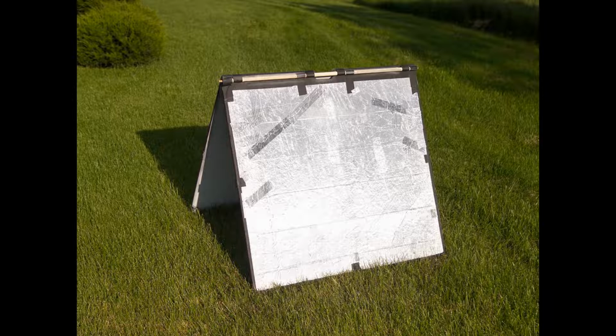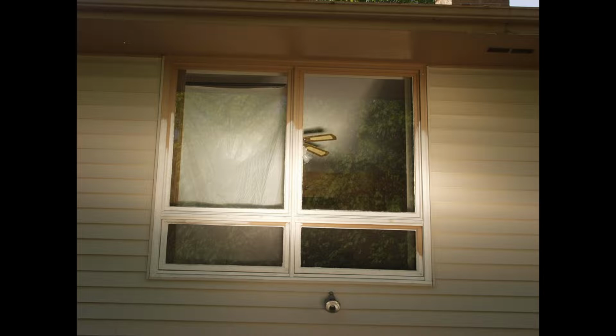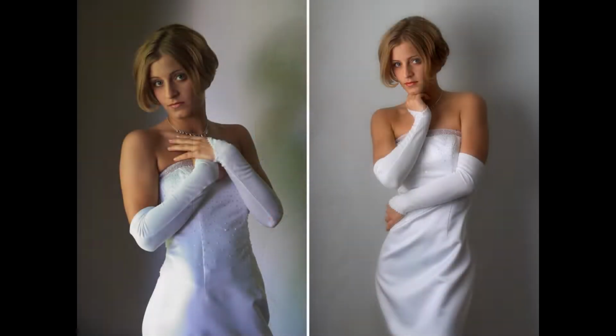I went outside and reflected sunlight up to that second floor window. Back inside, you can see how beautiful and clean that light is. And the final result. Much better. As you can see from the previously color-corrected image on the left and the scrimmed image on the right, it's better to fix the light than fix the images in the computer.